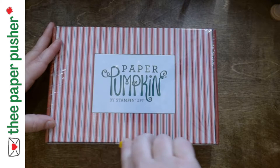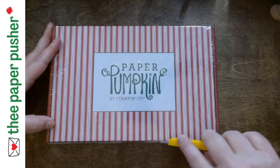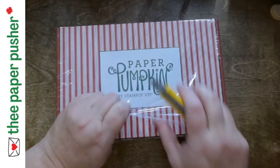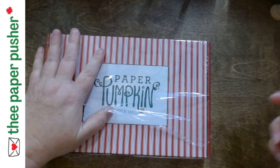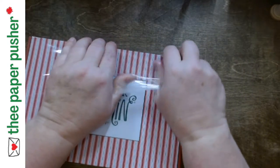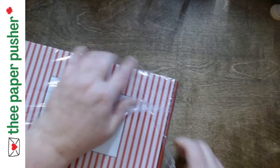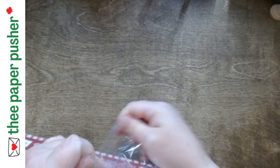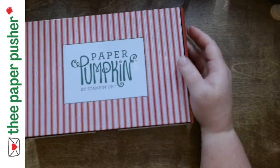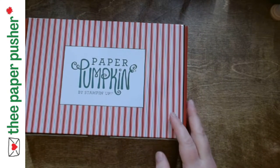I cannot wait to crack in to the new Paper Pumpkin. I get so excited when these come. I love to craft. I love to make up my own things. But I do love a nice, simple project where somebody else has done all the work, and I just get this little box, and it's a surprise, and I get to have fun, and I get to make things. So, I love me Paper Pumpkin.